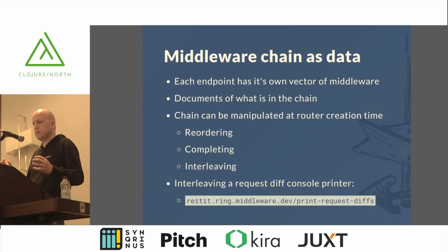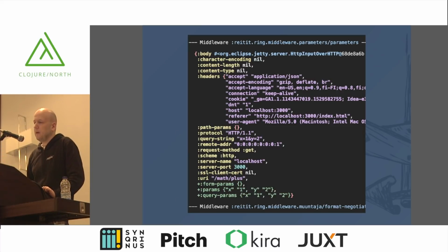More things as data. Now each route has the middleware chain, and it's also data. It's one vector, so we can modify that too. What can we do with that? We can do reordering, completion, interleaving. One nice example is that we interleave a request diff. Between each middleware we put a pre-call and post-call. The pre-call records what the request was before entering and what it was after, and we take a diff and print it to the console. And this is what it prints.